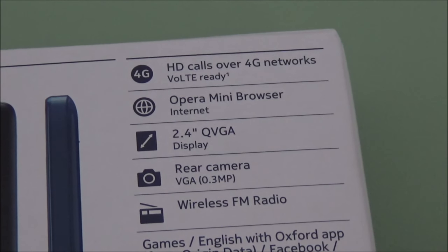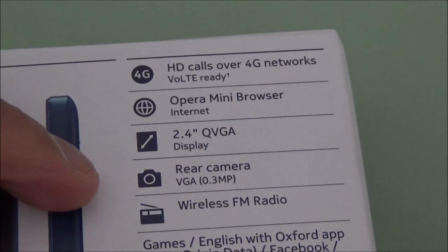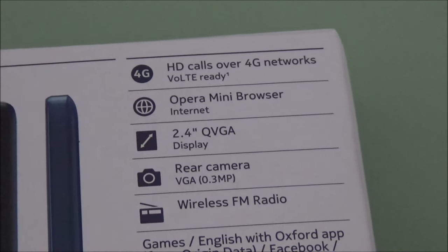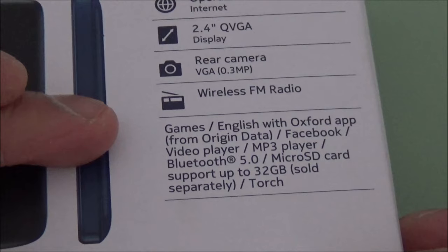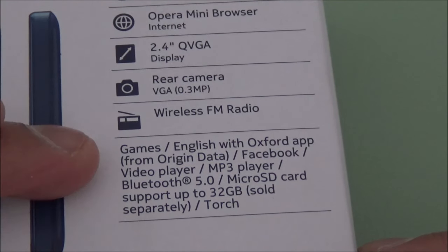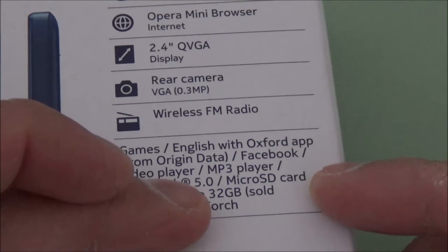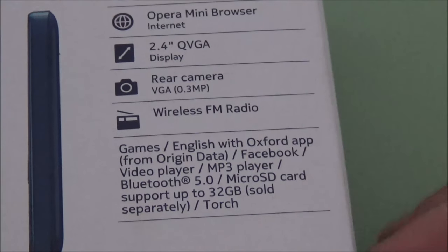4G HD calls over 4G networks. Opera Mini browser for internet. 2.4 inch display. Rear camera 0.3 megapixel, which is a total piss take, and it's got video recording. Wireless FM radio, or you can use wired, but it doesn't come with the headphones as usual. Games, English app, English Oxford app, Facebook, video player, MP3 player, Bluetooth, micro SD card support up to 32 GB. It's got internal storage, but with the SD card, the maximum you can put in is 32 gigabytes. And a torch, and that's it.